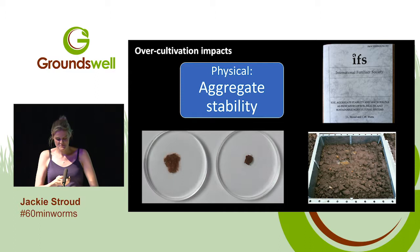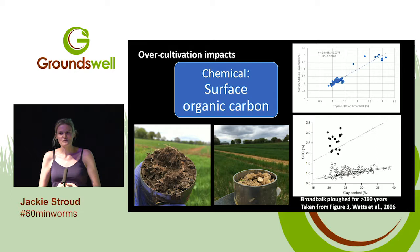In terms of surface organic carbon, the challenge for soil organic carbon is there's no minimum threshold for soil functions.